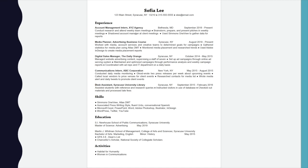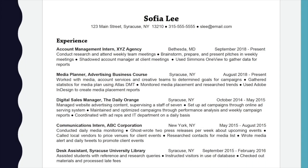So let's start with that first one, the experience section. If we zoom in here, you'll see that the experience section is very tidily laid out. Each experience is its own little chunk, and they all have the same criteria in that header line. They all have a title, an organization, a location, and a date. You need to have the title, the organization, and the date. Locations are optional. It's nice if you can fit that in there. If not, don't worry about it.